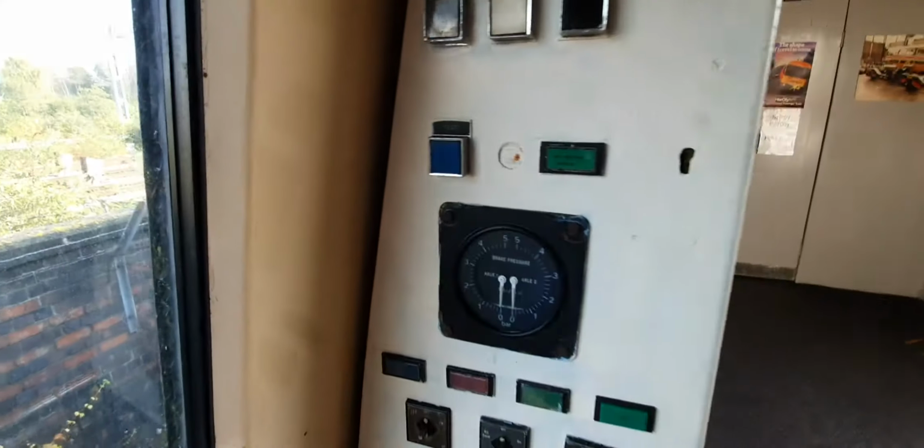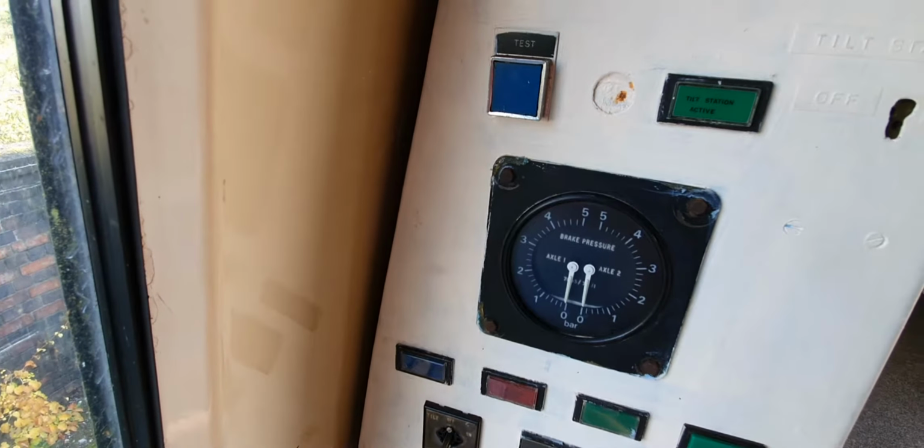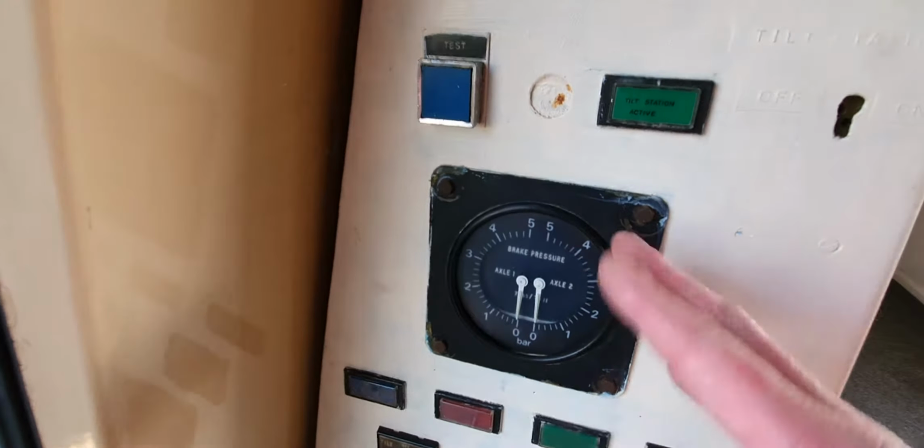The brake pressure, we've got axle 1 and axle 2. Okay, let's hope you would have an equal amount. I don't know, no, maybe not. It will adjust whichever axle is in front, I don't know. Tilt station active and test. Reset, on, off. Up here we've got alarming other brake. Passenger alarm and something else. I can't read in this light.